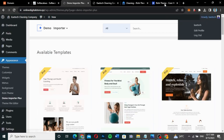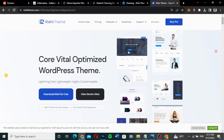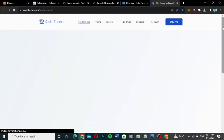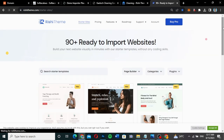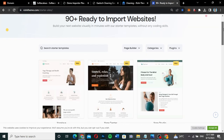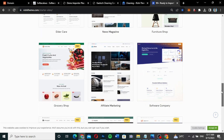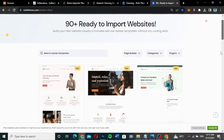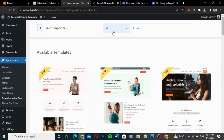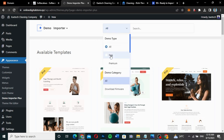Now if you go to the Rishi website, sorry, when you click on starter templates, you can also see all the starter templates that you can preview and see which ones you like, and then you can import them. So as you can see, a lot of starter templates over here. Okay, a lot of them that you want. But what we're going to do is we're going to use this one, and over here under this one I'm going to click on free.